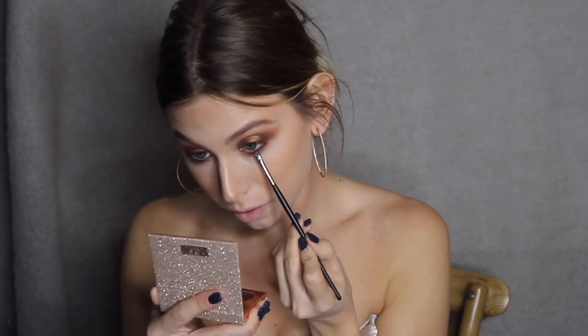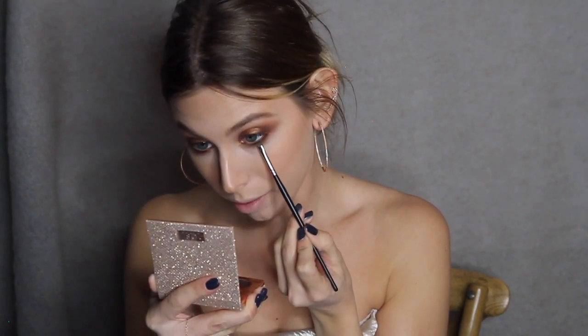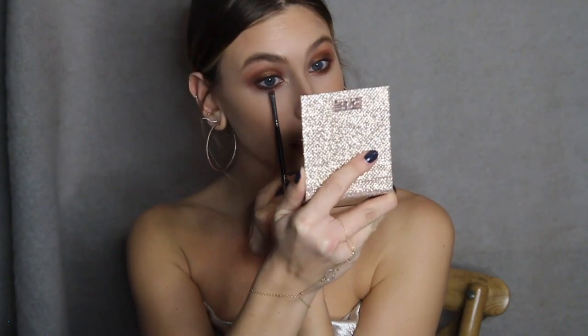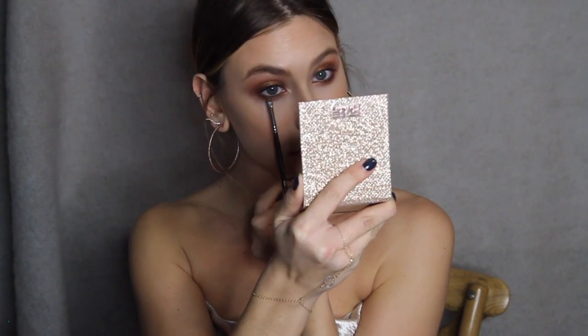Back onto that really small Morphe tapered brush with a little more Fix Plus. I'm going to go into the gold shade, and I am just going to run this in the center of my eye, mimicking where I put it on the top of my lid so that it is a full halo look. Halo gold eye for New Year's.